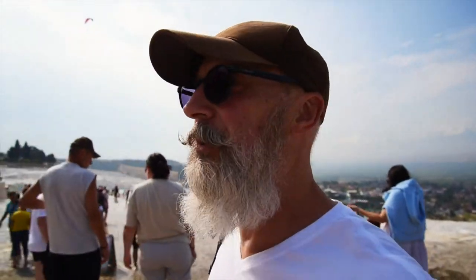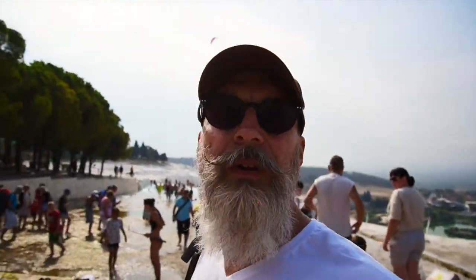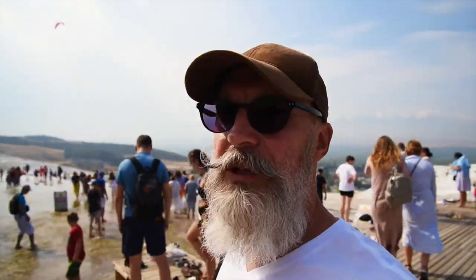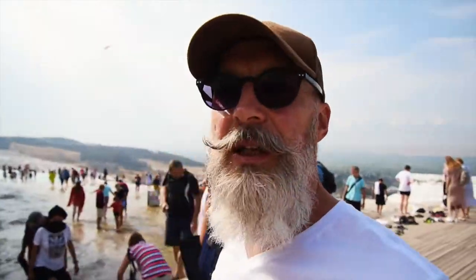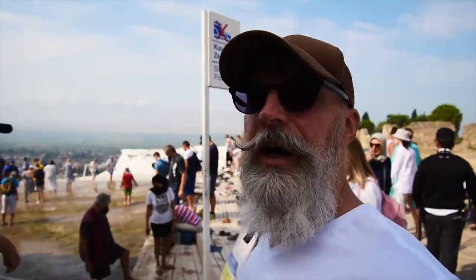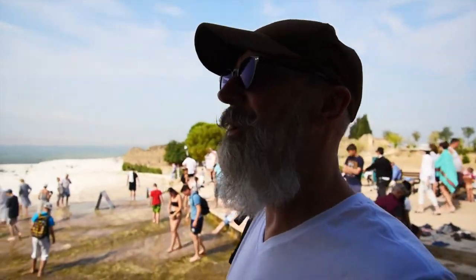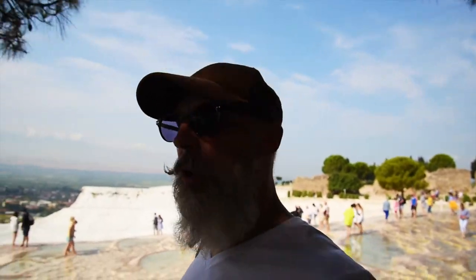This is basically the last part. What they actually do is they let a little water run down the hill to fill the travertines. But actually, I don't think there's much water left in the natural part of it. And as you can see, there's a lot of people, and they're all trying to get their feet into the water. And you can see from here, the natural pools are all empty.